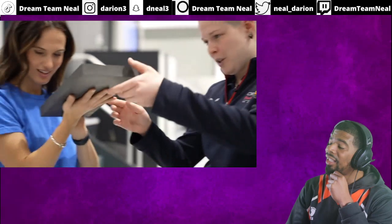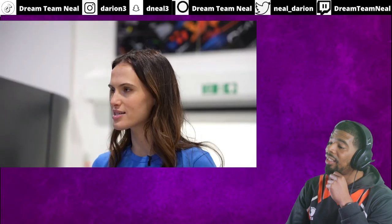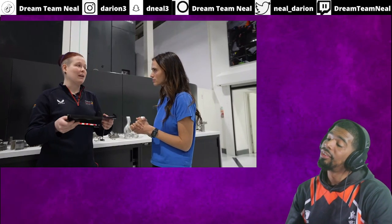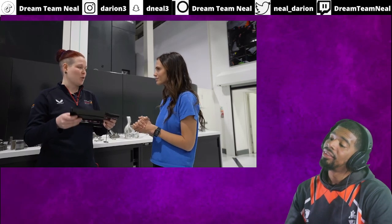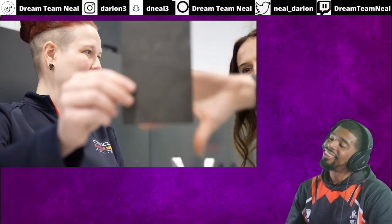You can see the structure if you look on the side. So that's when it's layered up. Why is this material used so often throughout the car? With its strength to weight ratio being so good, it means that you can make it extremely light whilst retaining a lot of structure and a lot of strength. So if you hold it up, you can actually see light through it there. So it does have a sort of fabric quality to it.